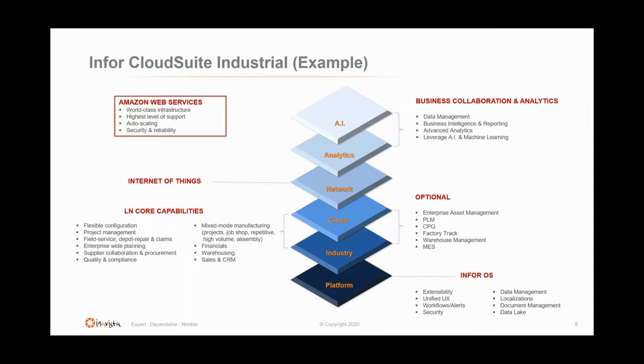We've got the ION technology stack, which is the middleware for integrations. Localizations are available to satisfy country-specific requirements. And also the Infor document management solution is on the OS platform. And Data Lake is used for capturing and maintaining all of your raw enterprise data in a unified repository. And Mongoose, which is not shown here, but that is a part of the OS, and that is their development platform. Infor OS plays an important role for many aspects, whether you're on the latest version of LN on-prem or in the cloud. Actually, Infor calls OS their secret sauce.